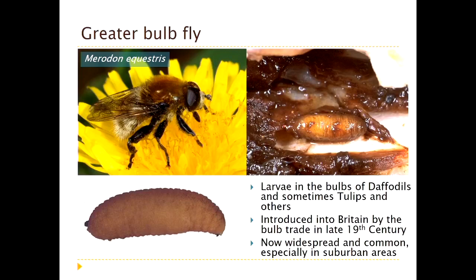Now, if you go to southern Europe, the genus Merodon becomes incredibly radiated. And why? Because in those dry, arid environments, geophytes are actually very abundant. So you get tremendous radiation in Merodon once you get further south. Northern species, they're in very low numbers.